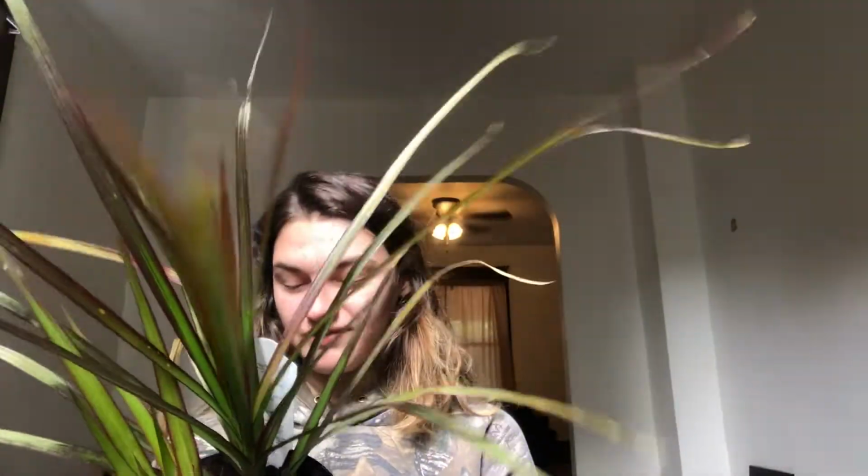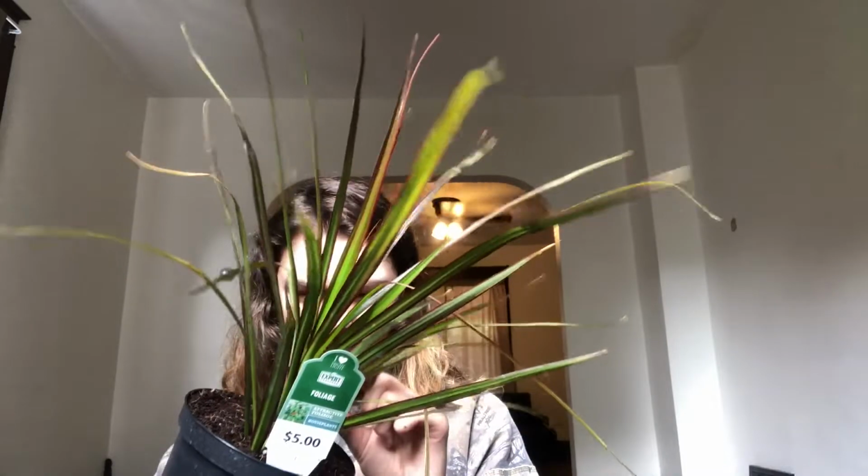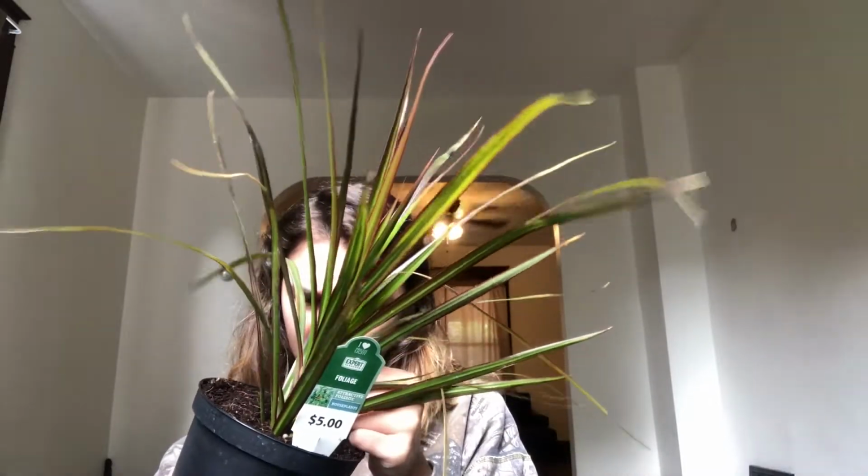I don't think they're the same thing, but I just like spiky plants. Look how fun this is. It was only $5, but it was on clearance for $2.96. Again, clearance. I didn't see any bugs, and yet again, I'm still going to be looking, but I didn't see anything. And the roots looked fine, so I was just like, why not?